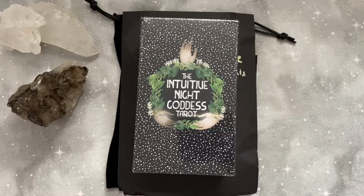So today I wanted to do an initial walkthrough of a deck that I just received. This is a Kickstarter deck. It's by an artist named Lindsay Silverman, of Eye of Astro is the name of her business, and the deck is the Intuitive Night Goddess Tarot.